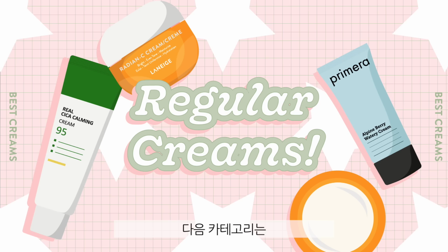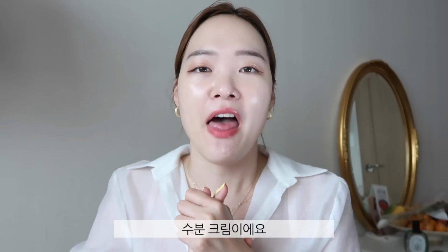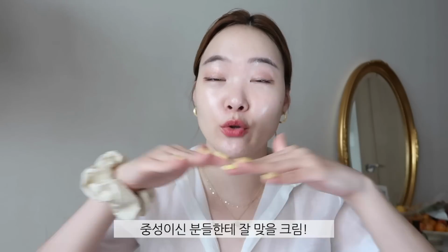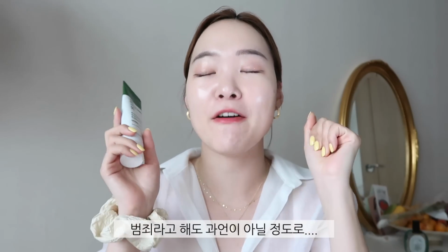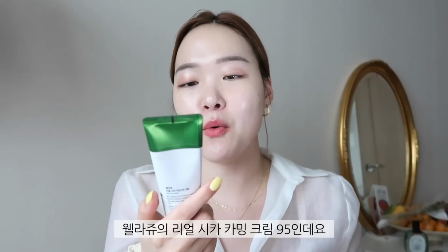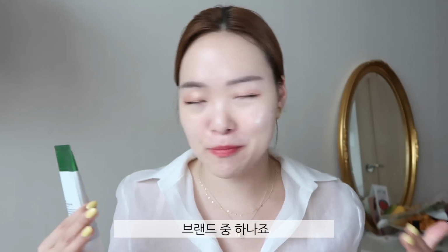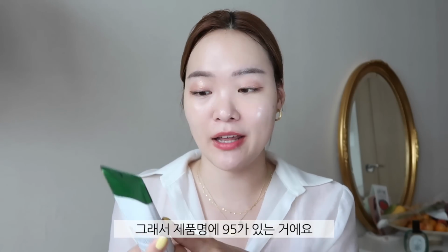The next group of creams are more of your regular opaque whitish creams that are more suitable not for the summer per se, but I'd say spring, summer, or maybe if you have combo to dry skin, maybe you have normal type skin. So starting off strong. Oh my gosh, I cannot believe I've never mentioned this in my videos before. That is a crime. I have committed a crime. Please arrest me. This is a Wellage Real Cica Calming Cream 95. This is of course by one of my favorite brands in the market, Wellage. This has 95% of Panthenoside, hence the number 95.